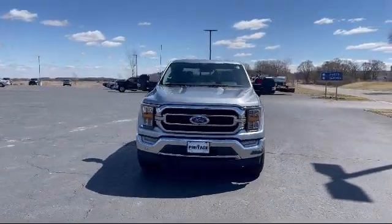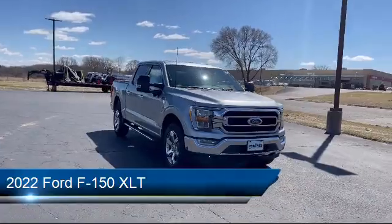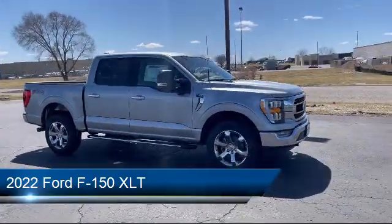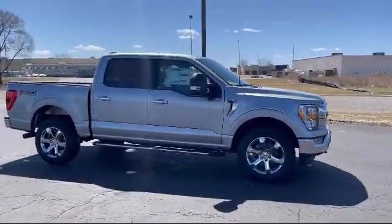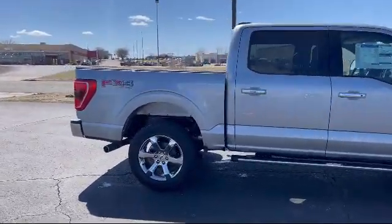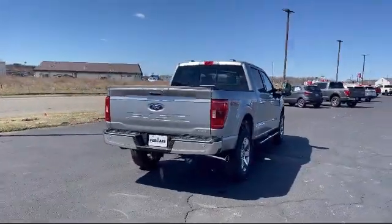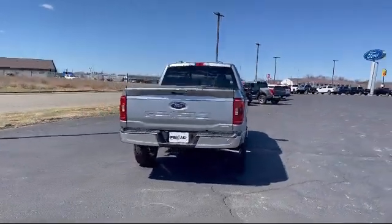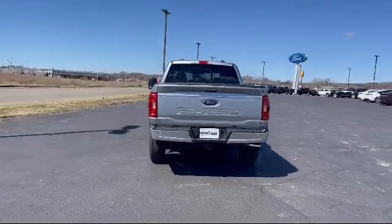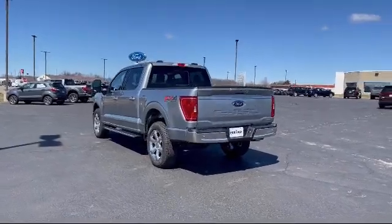And here's a look at another one of our great vehicles in inventory. It comes equipped with sliding rear window, smart device integration, power adjustable pedals, remote start system, rear collision mitigation, rear head airbag, MP3 player, front collision mitigation, privacy glass, keyless entry.